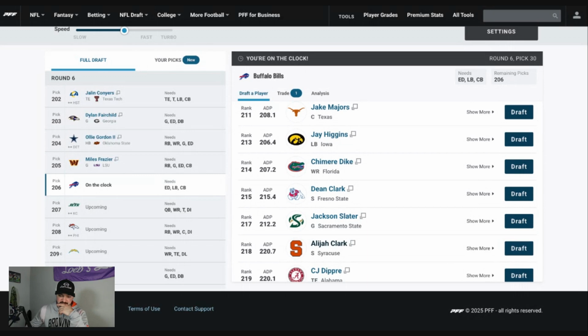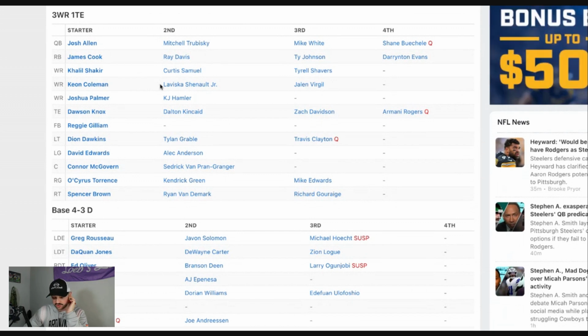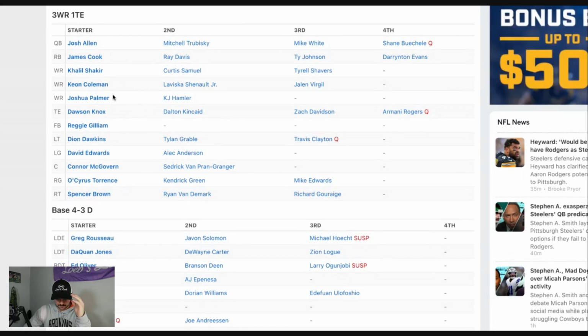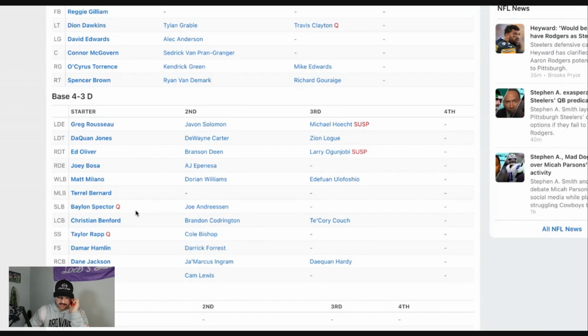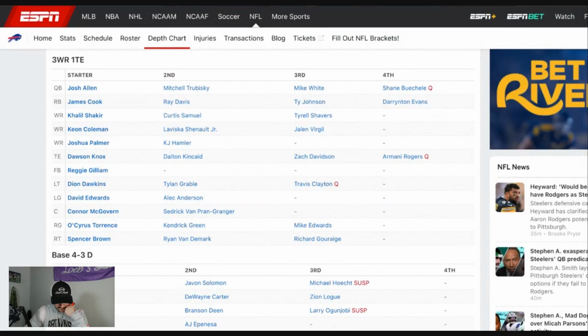I don't know. Let's just look at the depth chart and see what we're least confident in right now. The receiver position, so Samuel, they got Laviska Shenault, who I think they're going to do great things with. Look at this, guys. They have like no big-bodied receivers outside of Coleman and Palmer. And Dante now too. This is tough. Again, we have kind of a hybrid nickel type player. We have some good depth on the defensive line. What are we least confident in right now? That is tough.